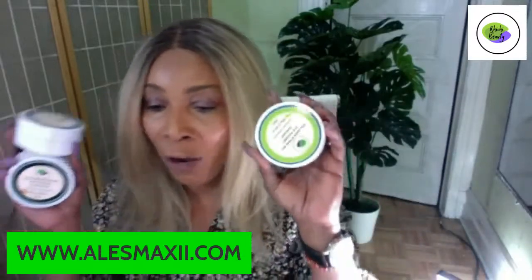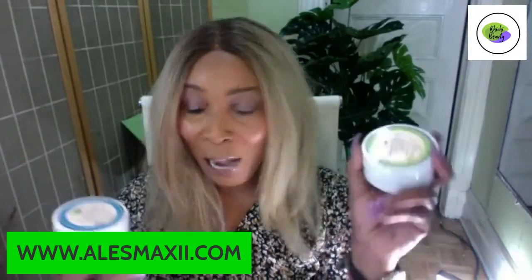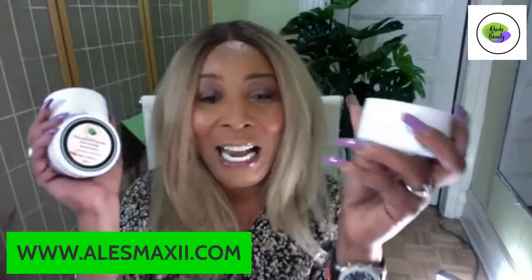So these are the three patches, guys. The Itra gel, avocado, blueberry, and also the black gold. We have 60 patches in each and every one of these, which is 30 sets.